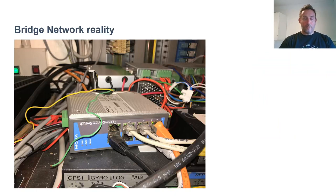In reality, it looks a little bit more crowded like this. You open the cabinets and then it looks sometimes a little bit like a mess, but yeah, it is working. So these are pictures from, I think, the 30 meter yacht. That's from the 30 meter yacht where I made my first outlet and got the recordings from.